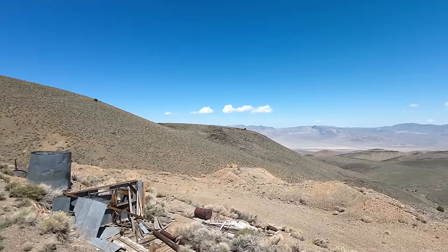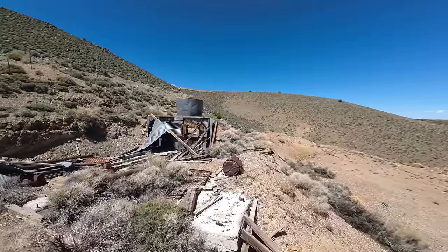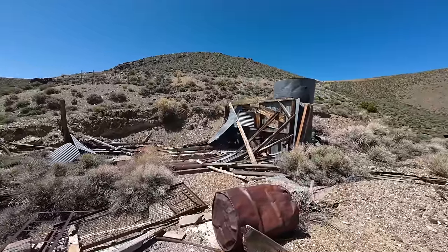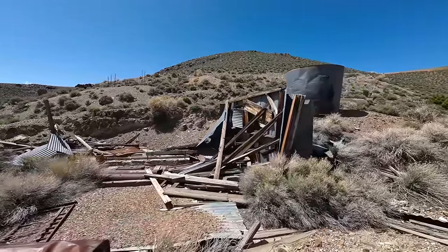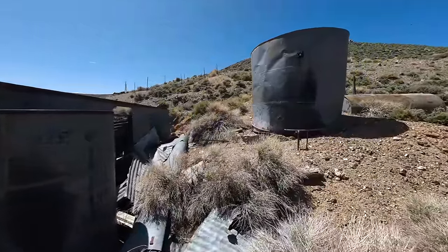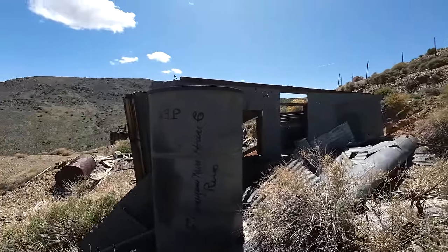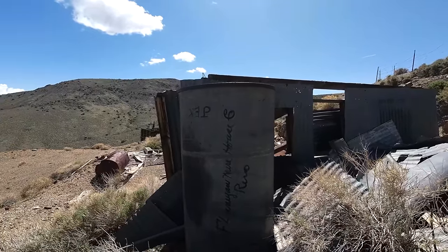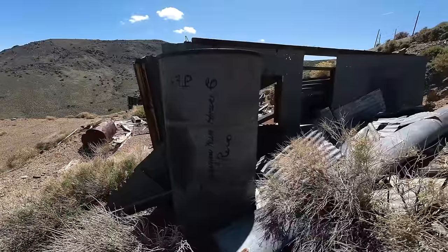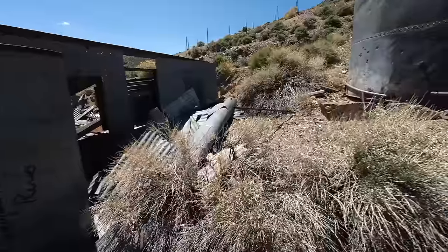Let's look over here. We've got, maybe this was an old shop. Let's take a look. Yep, there's a bed spring. A newer one, newer model of the bed spring. Mattress, water tank. What does it say on the side of that? Look at here. There we go. Can you guys read that? Something, something, Reno. All right. Anything written on this one too?